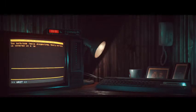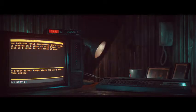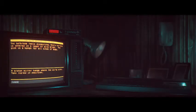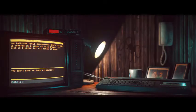The bathroom feels disgusting. Every surface is covered with a layer of oily grime. The sink is a haven for all kinds of bugs. A broken mirror. Look, mirror. Can't bear to look at yourself. Okay. Go to landing.